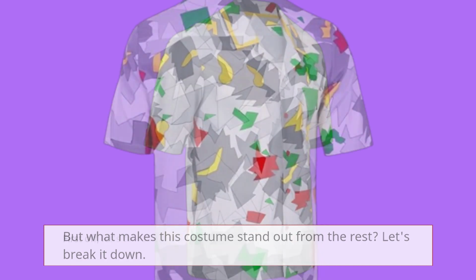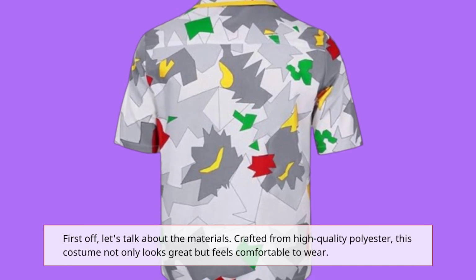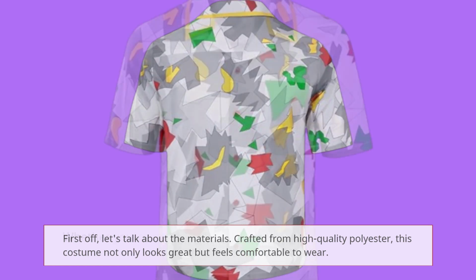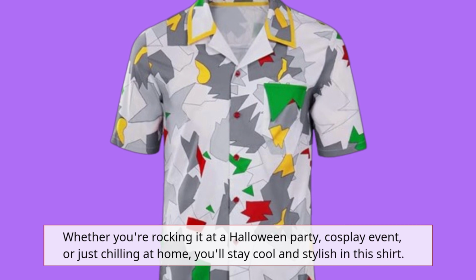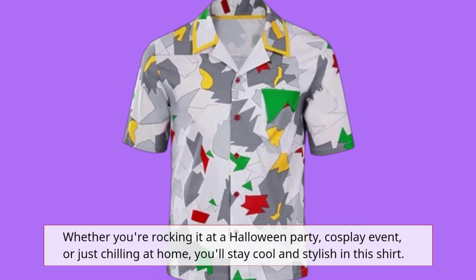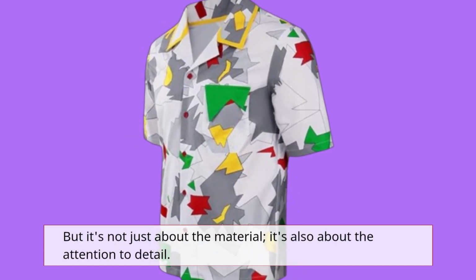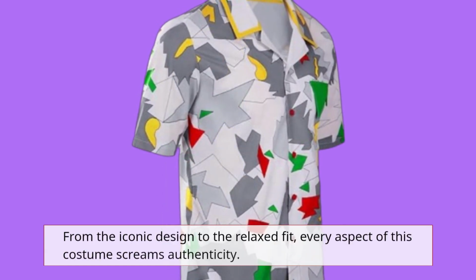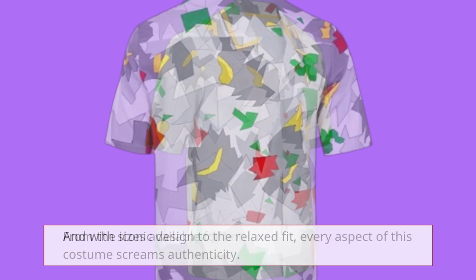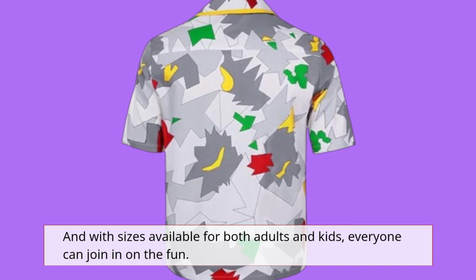Let's break it down. First off, let's talk about the materials. Crafted from high-quality polyester, this costume not only looks great but feels comfortable to wear. Whether you're rocking it at a Halloween party, cosplay event, or just chilling at home, you'll stay cool and stylish in this shirt. But it's not just about the material, it's also about the attention to detail. From the iconic design to the relaxed fit, every aspect of this costume screams authenticity. And with sizes available for both adults and kids, everyone can join in on the fun.